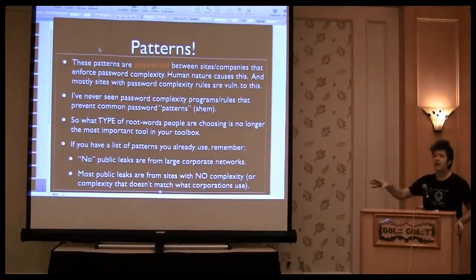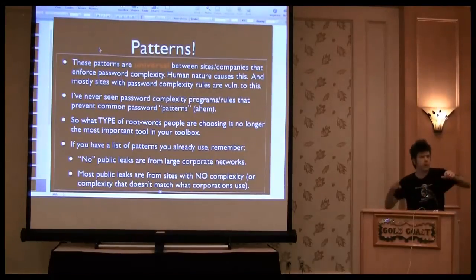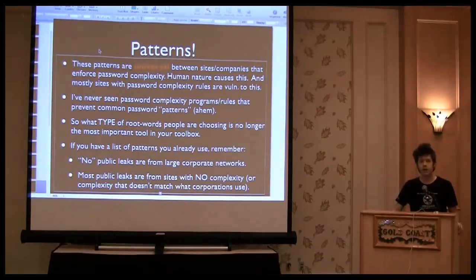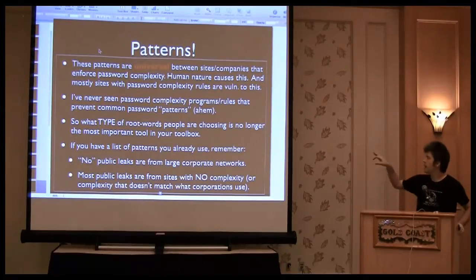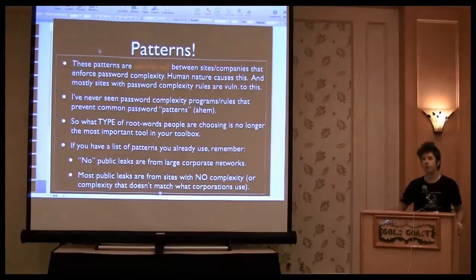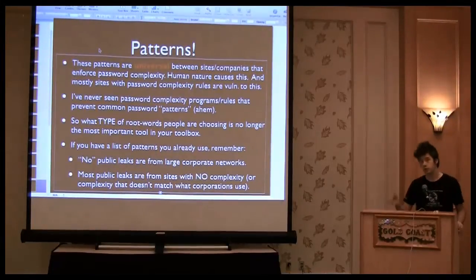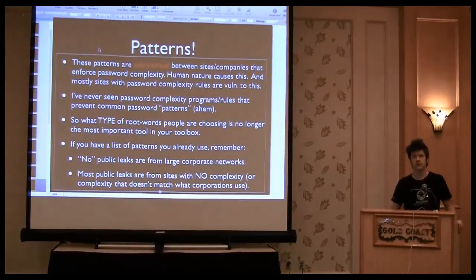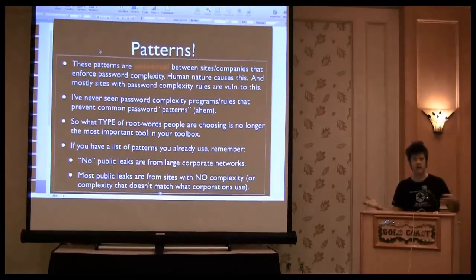So the type of root words, because we're all about word lists, oh, I got this insane word list, I got a great word list, is actually starting to be a little less relevant. Now I still use them. I still disagree with my own statement, but it's no longer the most important toolbox. I mean, if you know to do upper, lower, digit to make it 8 characters, and you know that cracks 15% of 200,000 users, that's better than any word list. Because what if their password is still just a random gobbledygook word, but it meets that pattern?